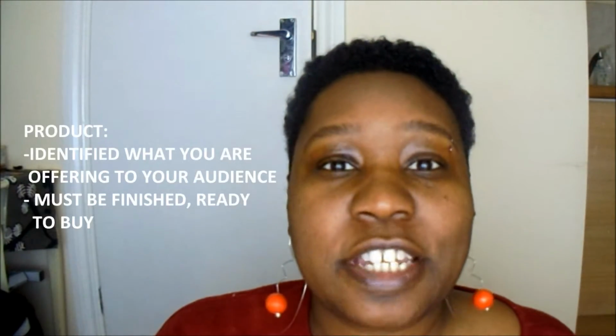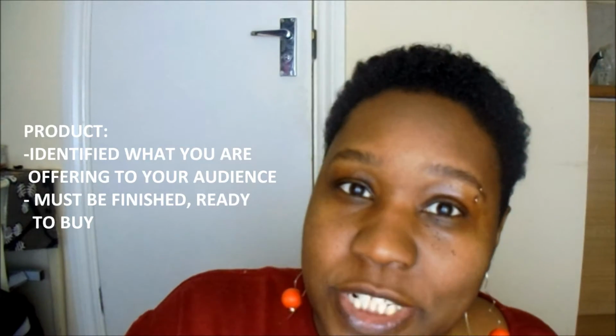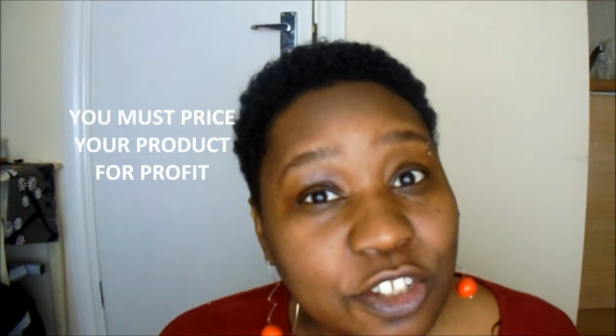Step 1, product. You're going to need a finished product that's ready to go. Not a prototype, not a toile if you're making garments. This needs to be a finished product that's ready to go, so when your audience wants to order it, all they have to do is tap a button, order it, pay for it, and wait for it to be delivered. Make sure you have really crisp product shots. I'm talking really good lighting and shots that show off the details so that your audience understands the benefit of your offering. Also, your product needs to be priced for profit. Sounds obvious, but it's a step that a lot of people miss.